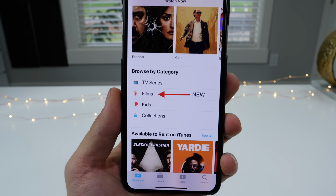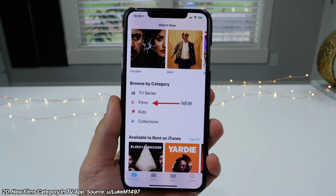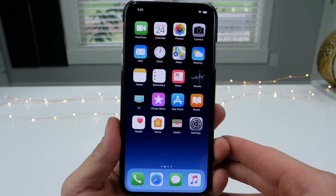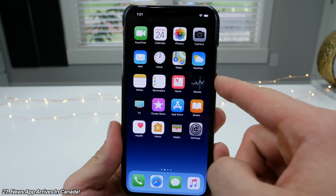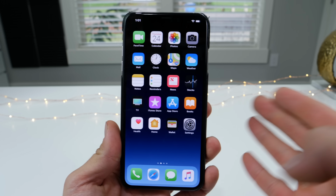Also, a user on the iOS beta shared this: there's a new category called Films inside of the TV application where previously there wasn't. Now for users in Canada, Apple has finally made the News application available. I cannot believe it took this long. You guys can finally join the civilized world and know what's going on now.